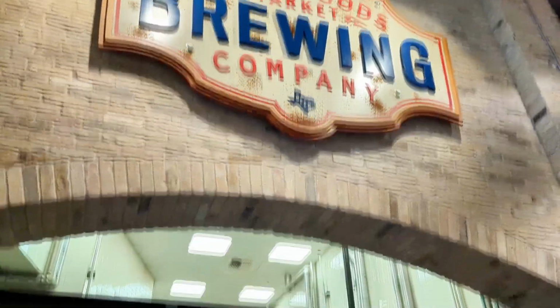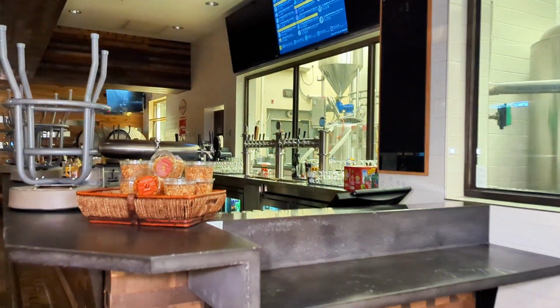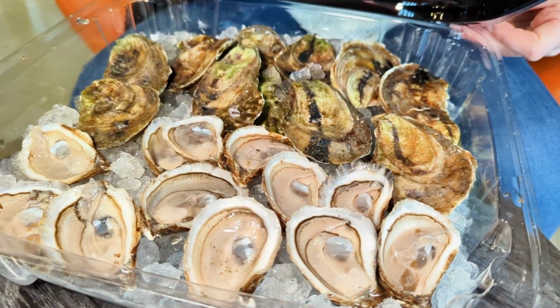But I actually was told that you can even go to the on-site brewery that they have at the Post Oak location specifically, and you can order oysters from the bar. They will shuck them. You can enjoy a beer, watch the game. Many people in this area do it, and it's such a great option. Such a great little hack too, right? $1 oysters in Houston. Now let's crack into these oysters and see what they taste like.